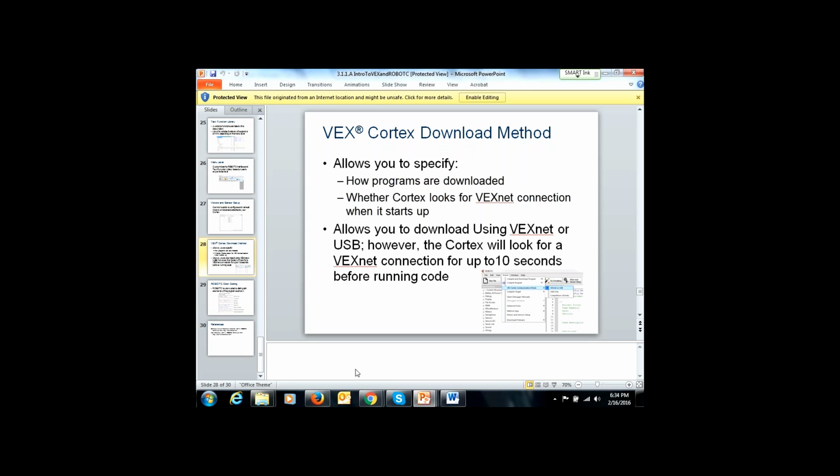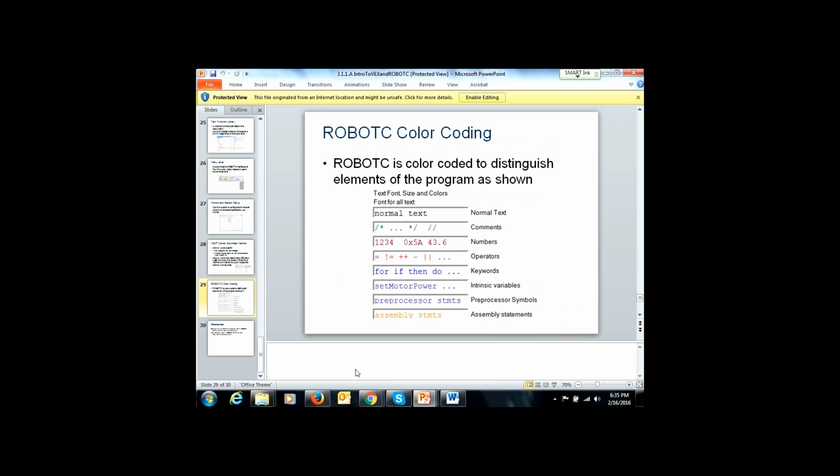So how do you download it? Adam will show you a couple different ways that you can download and save and get your computer to acknowledge that you have changed some of the program. Often my kids will make changes and they'll forget to re-download it so that the computer and the cortex are communicating with each other.